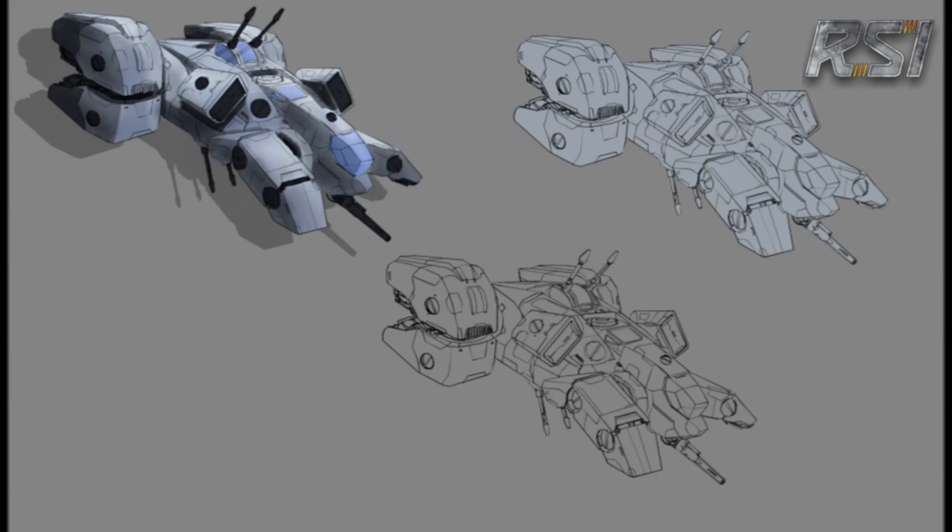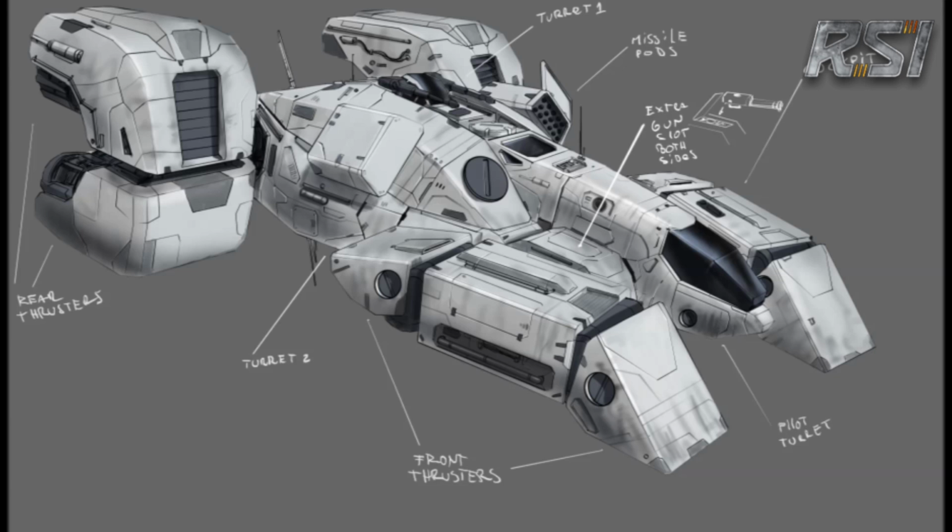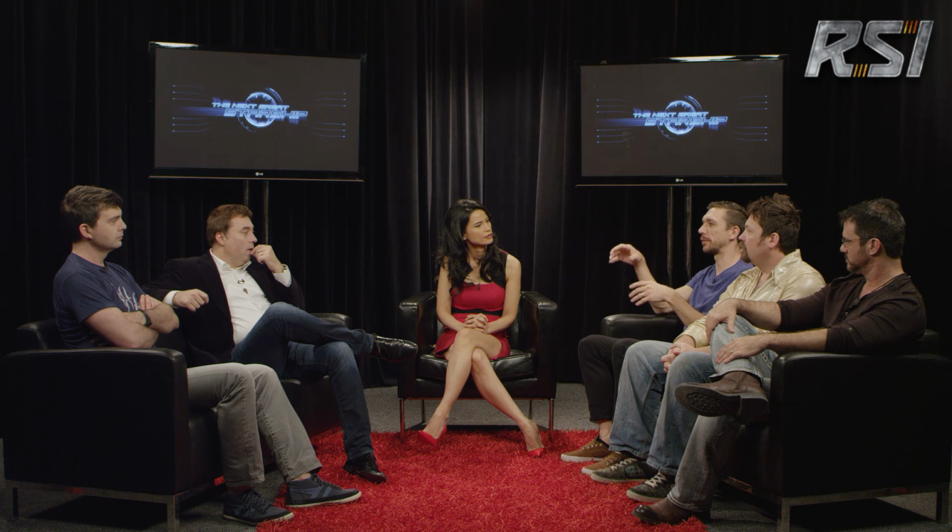Yeah, I thought it was okay. It had some interesting stuff in it. I kind of like the aggressive stance of this ship, with the guns sticking out. It was cool. The main thing that bothered me was the big shapes on the front and the back, which made it look cartoony. And the rear thrusters bothered me the most. They looked a little like an air vent you see coming out of a building.